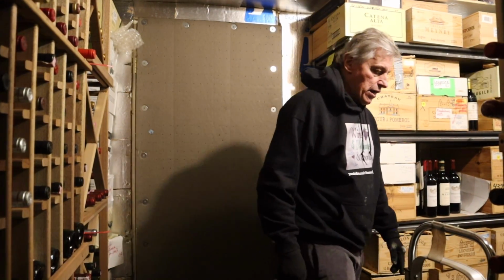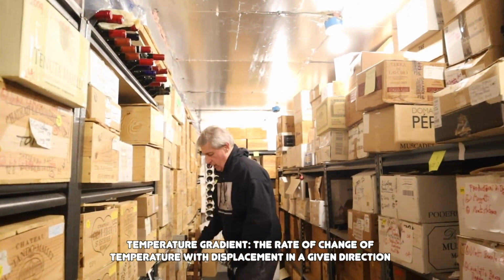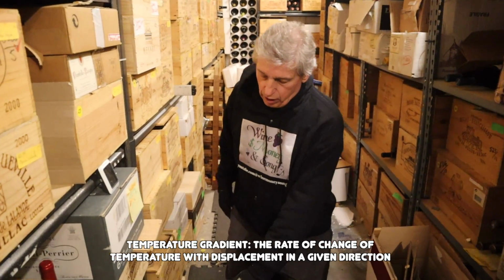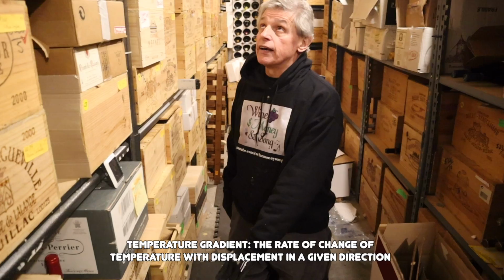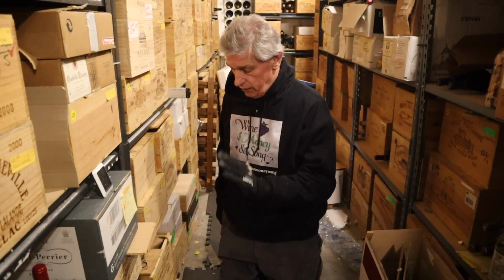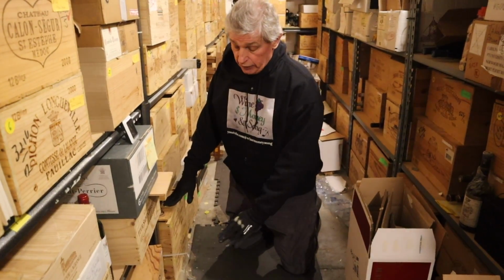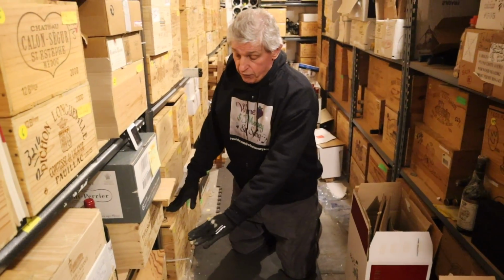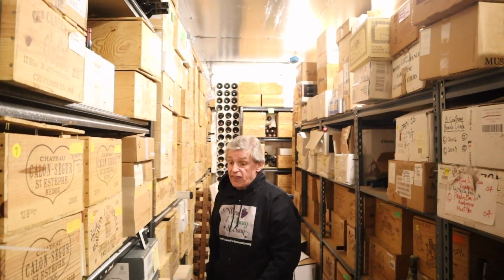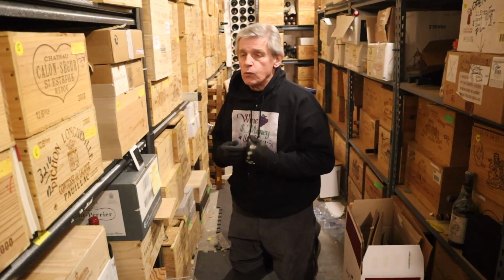Okay, I'm going to go down here, and I'm going to talk about temperature gradient. It's about, to the ceiling, it might be 7.5 feet. No, about 7 feet to the ceiling. At the bottom here, the bottom 2 cases are generally 3 to 4 degrees cooler than the top cases from the ceiling. That is a big difference. And why is it different? Well, there's no movement of air.